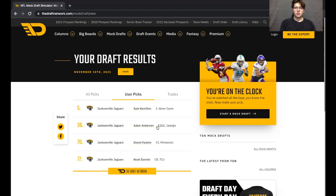And Houston, they're going to ultimately have a ton of picks whenever they decide to trade Deshaun Watson. So they're going to build up a team as well. They've got a lot to compete with. I think that this gets the job done, though, for Jacksonville. A really good stepping stone into the future for the Jacksonville Jaguars.